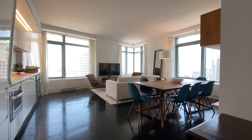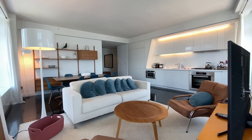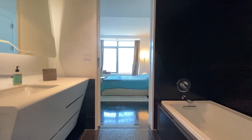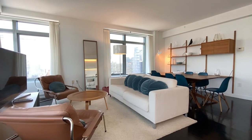You need to put on your seatbelt because today's apartment's not something you see every day. This two bedroom, two bath is 44 floors up. It's over 1,000 square feet, has all high-end finishes, along with some of the most iconic views of Lower Manhattan you're ever gonna get. If you're gonna spend $6,300 a month on something, why not spend it here on this?